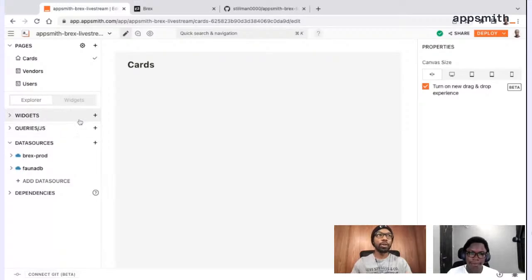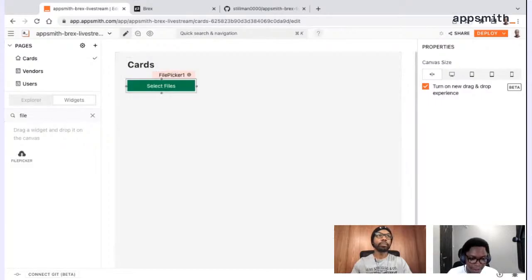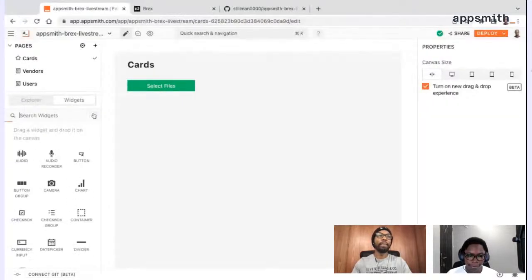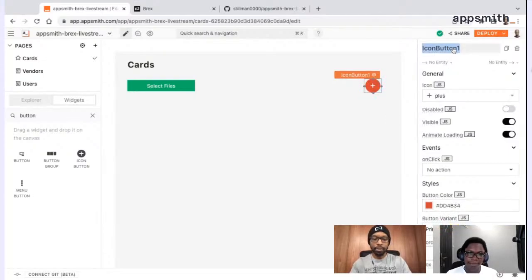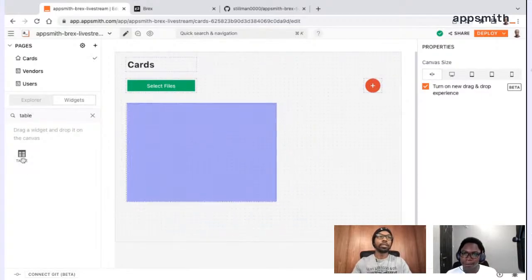So to start with the file picker that will receive the CSV file, drag this onto here. And now I'm going to call this FP for file picker, cards. And we can leave that like that. After that, there's another button we'll talk about later. It's an icon button. Let's color this red, and I will call it button errors. Okay. And then we have the table. So let's put that out there.